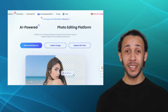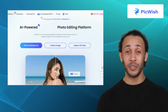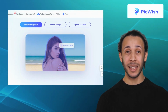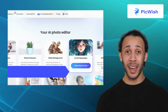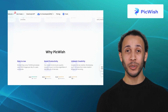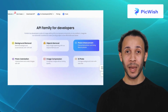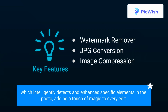Our first alternative is Picwish. Picwish is an innovative photo editing platform that allows you to transform your images with creative effects, filters, and artistic overlays. It offers features like watermark remover, JPG conversion, and image compression. Its user-friendly interface and extensive editing tools make it popular among photography enthusiasts and social media influencers alike. One of the standout features of Picwish is its Magic Brush tool, which intelligently detects and enhances specific elements in the photo, adding a touch of magic to every edit.